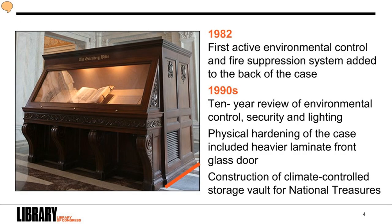Jumping ahead 50 years, while the original case was historically and aesthetically sympathetic to the Bible, it lacked modern preservation and security features required to protect against deterioration, damage from fire, and physical intrusion. In 1982, the case was modified to include mechanical equipment, which enabled display in a controlled environment. This 1982 version also included the installation of a non-aqueous fire suppression system.